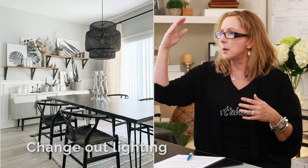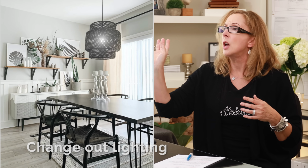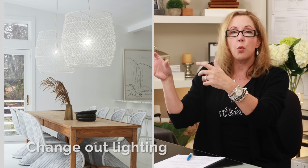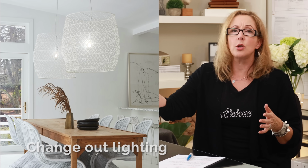You could do some boho mixes with some of these. I love this one that's kind of like egg crate that's been sprayed white. I love that, and it's less than $100. So they're really good looking options, and it's easy to just switch out that existing one that's there and really make this a statement about you.